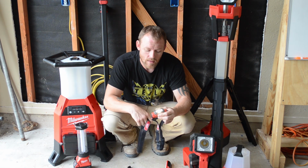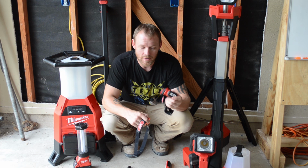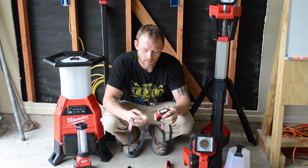Also has on, off, dim levels. Stuff that I'm just never going to use. It's just way too many options to sit and cycle through. Kind of more annoying than anything.